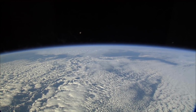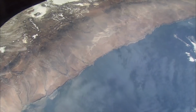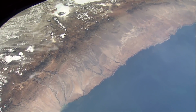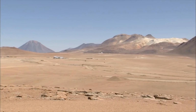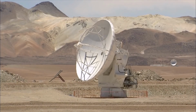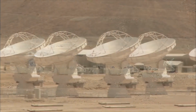But there's a problem. Water vapor in Earth's atmosphere is very good at blocking submillimeter waves. So, to see the universe at those wavelengths, astronomers need to go to one of the highest and driest places on Earth. And that place is here, 5 kilometers above sea level. Nestled among the high peaks of the Andes Mountains, astronomers are building the Atacama Large Millimeter Submillimeter Array, ALMA for short.